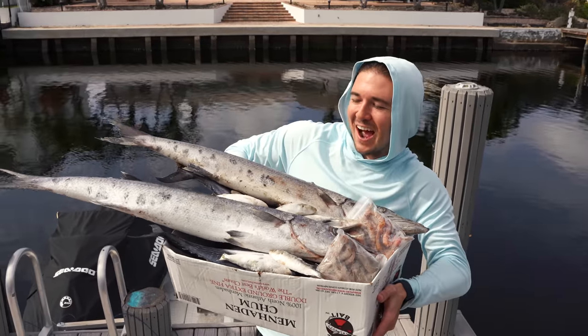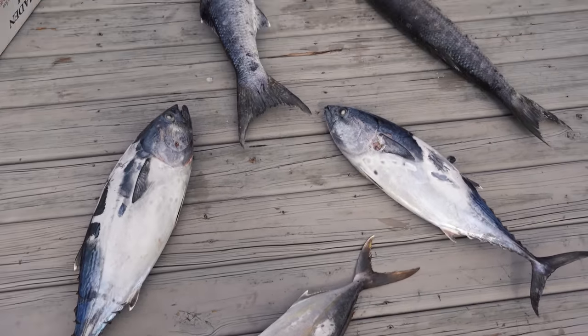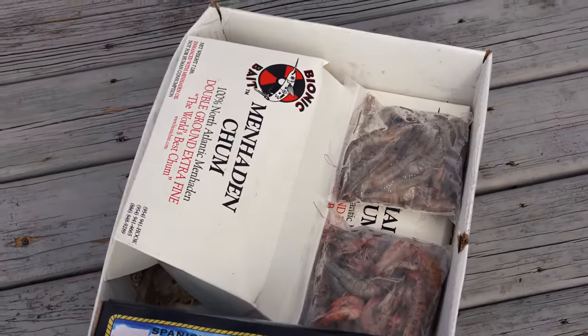Today we're chumming my dock with $500 worth of dead fish. Now, in honor of the closing of 2022, we are ending it with a banger, chumming my dock with so many dead fish to see what we can catch and bring over to the dock. We're using a wide variety of different chum here.